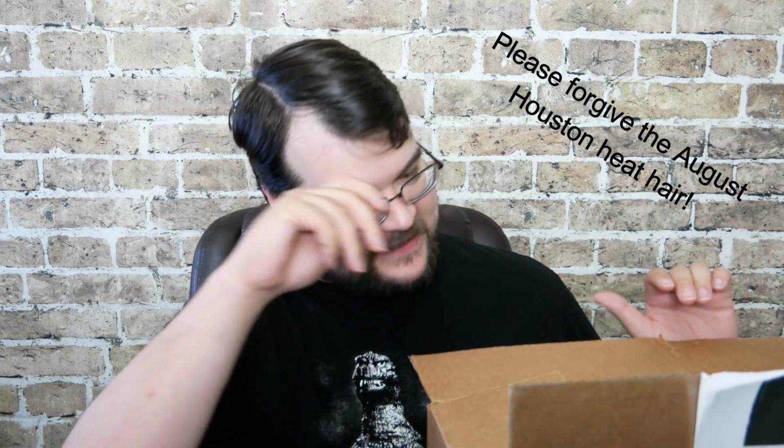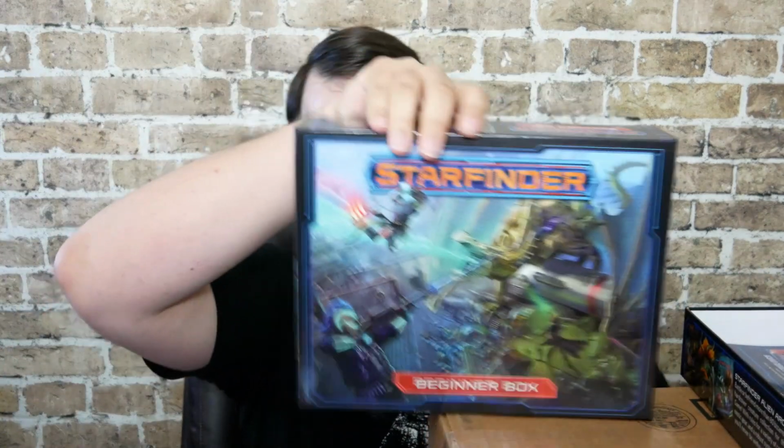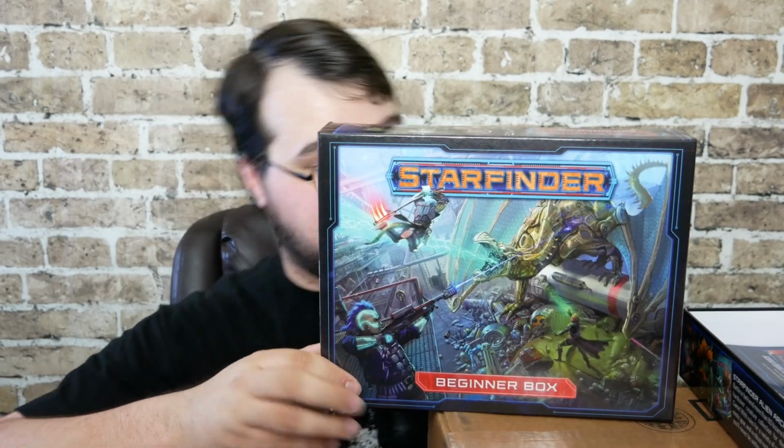I'm going to take the plastic off the beginner box. We'll edit that out just so I can get it in a nice position so that I can show you what's in it as I pull it out. Okay, so the plastic off here. That's that new box sound everybody loves. So it's a great cover. We can see that we've got some sort of robot dragon.